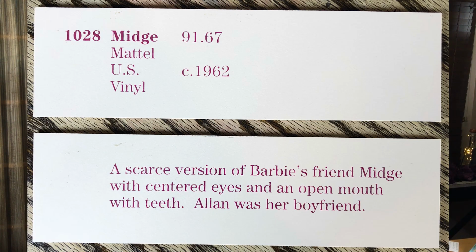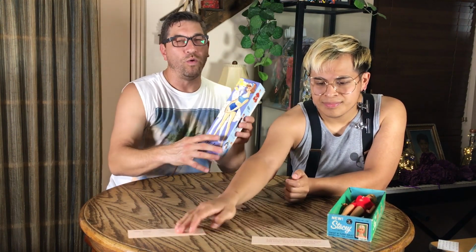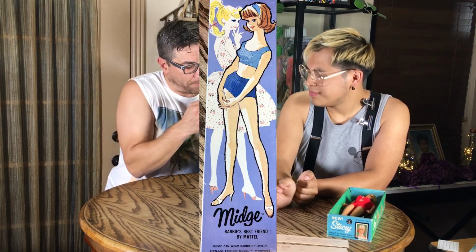I mean, she was awesome. And not only did we find her at a convention, she was also part of a doll museum in Washington. She had her own plaques that were sold with her that let us know a little information about the Midge doll. But let me not stress you guys too long. Here we are with the Midge with the blue band box. Bam! This is a very rare box.